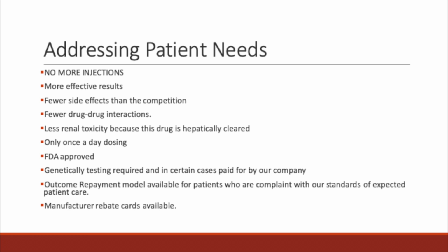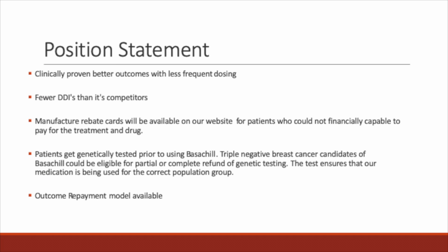And then we also have a program called Outcome Repayment Model, which is available for patients who have been 100% compliant with our standards of expectation for our patient care. We have a manufacturer rebate card, which is also available to make it easier for people who don't have the financial capability to have access to our drug. It is clinically proven to have better outcomes, and it has less frequent dosing. It has much fewer DDIs than any of our competitors that are currently in market.